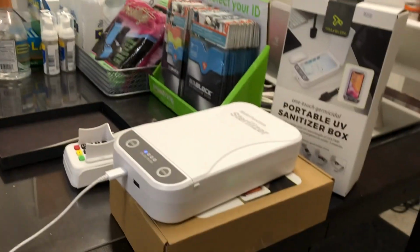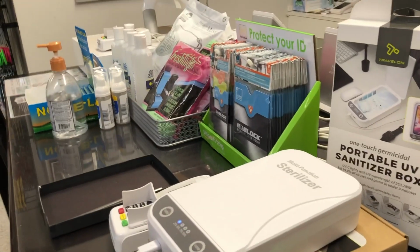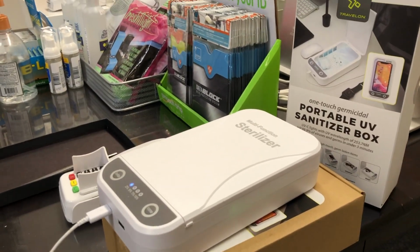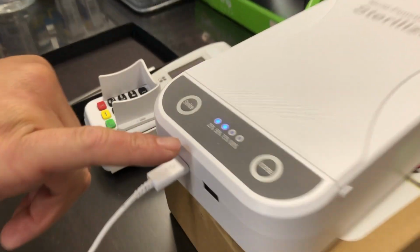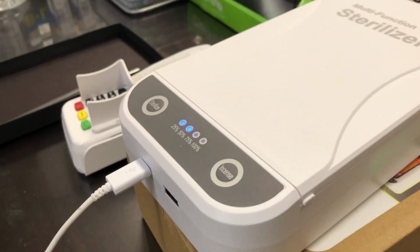Yep, it's out there. And so if I'm going to sanitize my cell phone, about how long will that process take within this box? It takes about 2 to 3 minutes, and it will tell us when it's done. So you can see the little bars here. There's 4 bars. When it gets to the 4th bar, it'll say that it's complete.